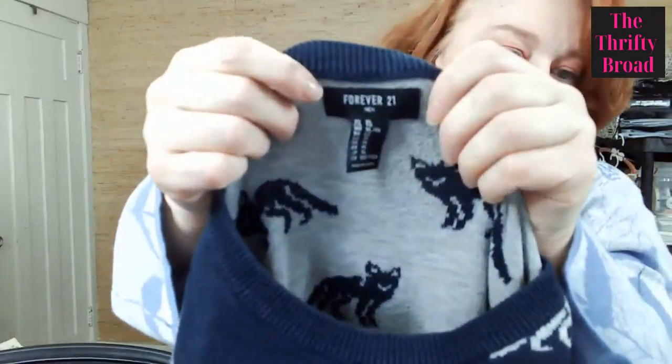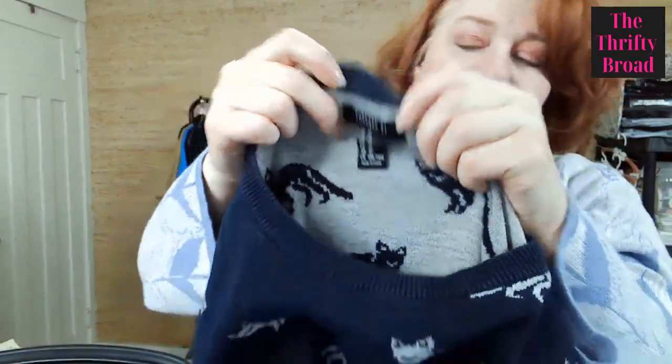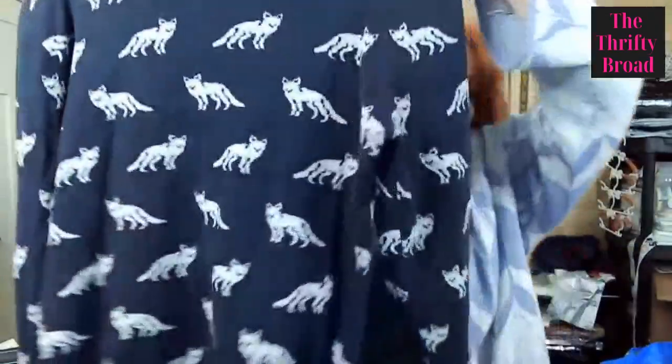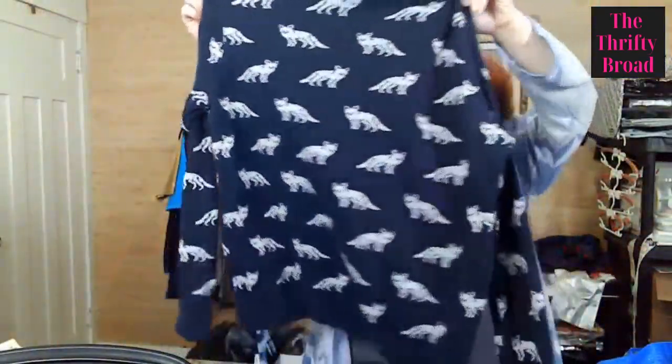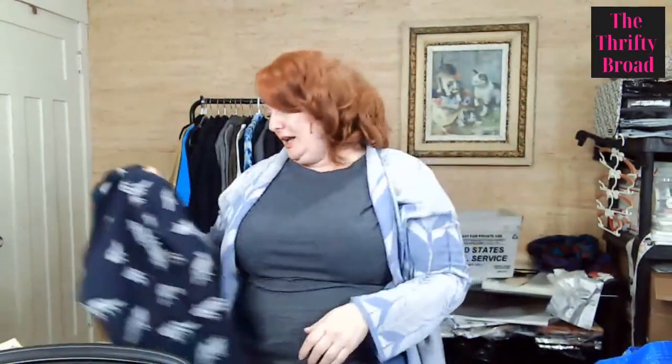This is Forever 21 Men's. I've had good luck. This is extra large. This is foxes all over it. I have great luck with Forever 21 Men's. Has a little bit of wash wear, but I'm pretty sure I can actually fix that.